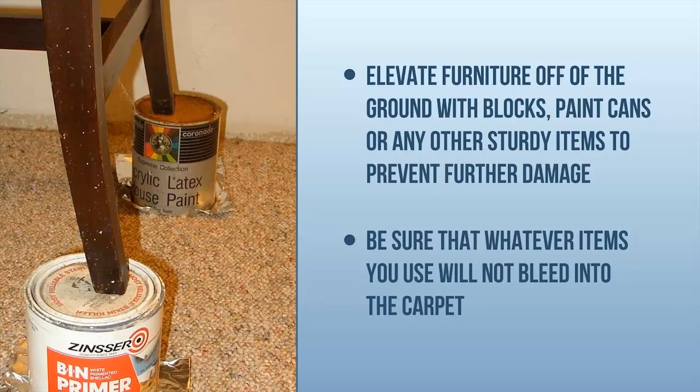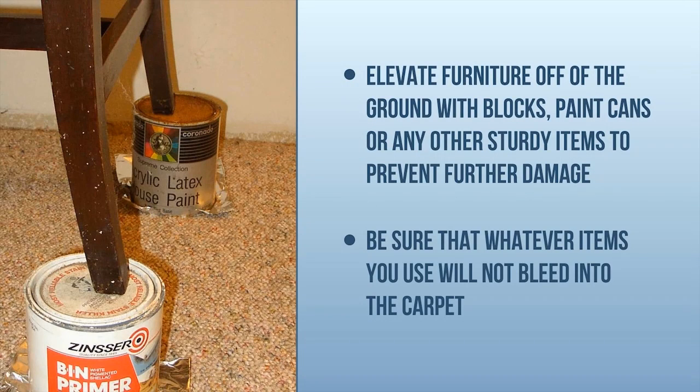You can also try to elevate your furniture on the affected area off the ground with blocks or something else sturdy that you can find. This will prevent any further damage from happening to it. Do not move the furniture to a dry part of your home, as this may spread the damage and cause further contamination to your home.